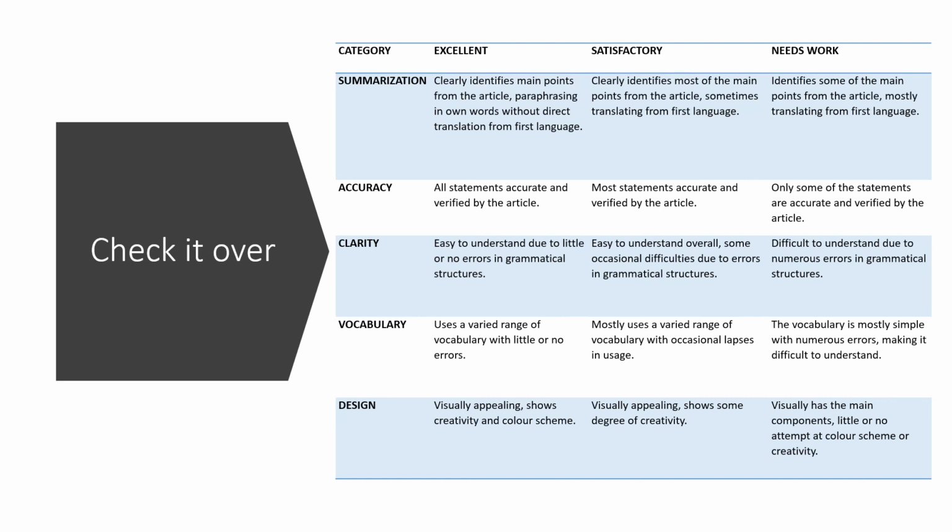So before you hand it in, check how you've summarized the article. Also, check it over for accuracy. Clarity is another important part, and your vocabulary as well. And give a little bit of thought to the design as well. Is it visually appealing? Are you being creative? Have fun with that.